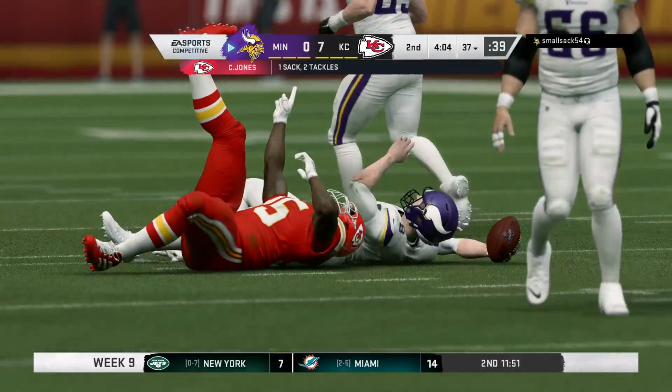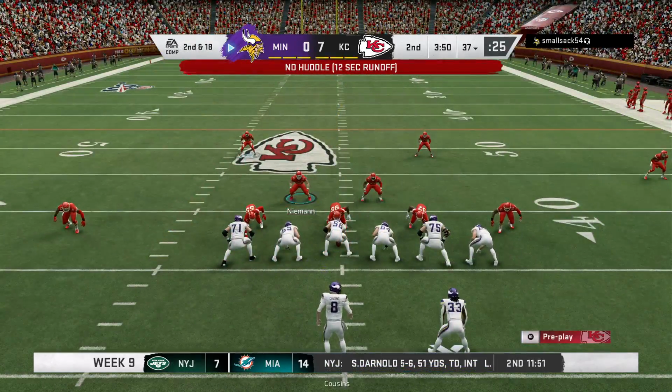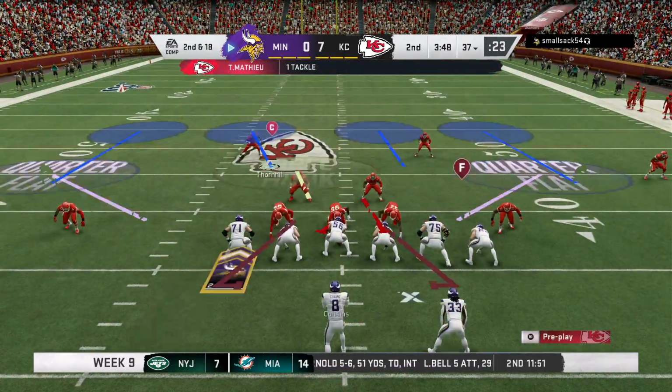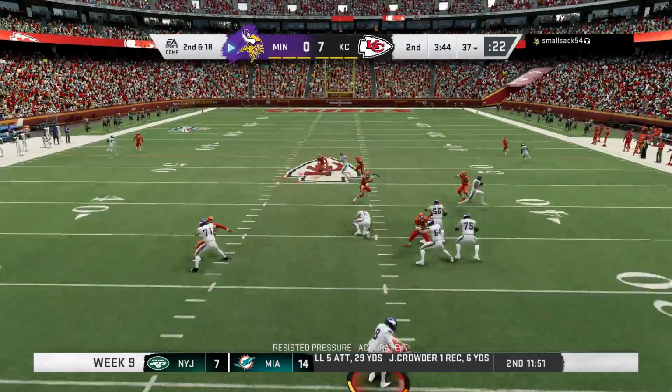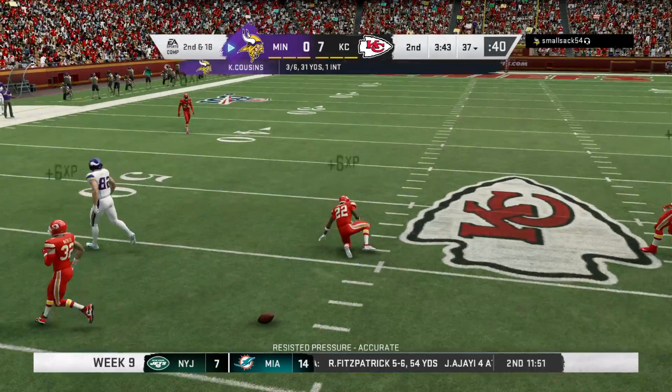Nowhere to escape, and he goes down. Chris Jones in there to get him. Sack number 14 for him on the year. Throwing on second and long. Cousins, he is proving his worth defensively.